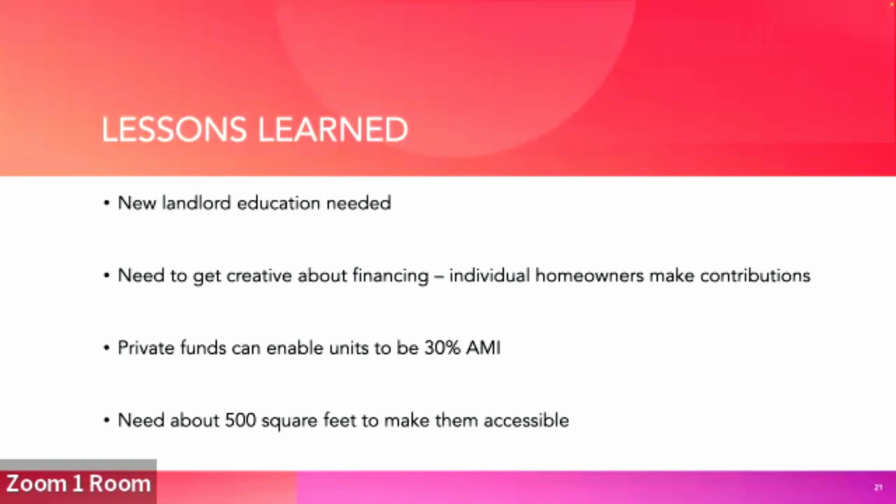Then the final note in terms of size and accessibility. As we have done these, we're working on the fourth. We have learned that about 500 square feet is the magic number to actually be fully accessible. So once you're below that, the tiny homes are not accessible. I want to be very clear. They're actually on wheels. There's stairs involved. I've heard people talking about creating whole ramp situations to tiny homes, but we haven't done that yet.